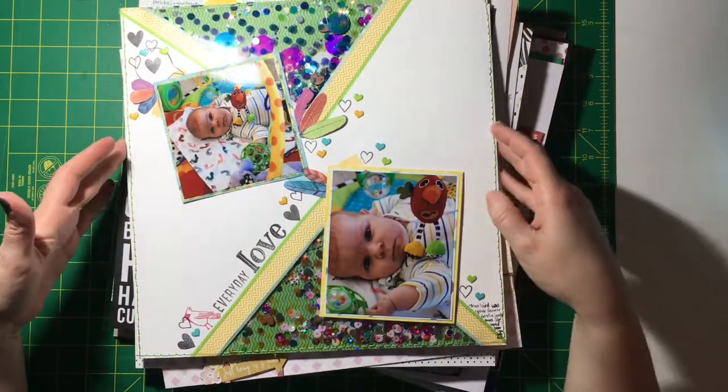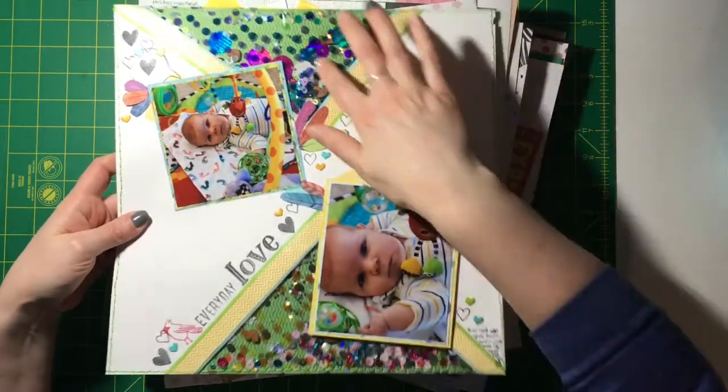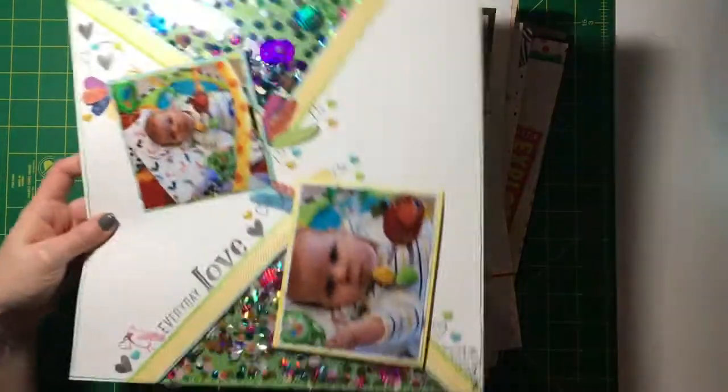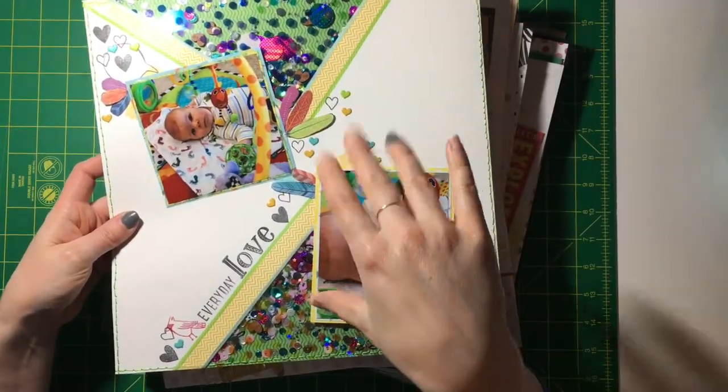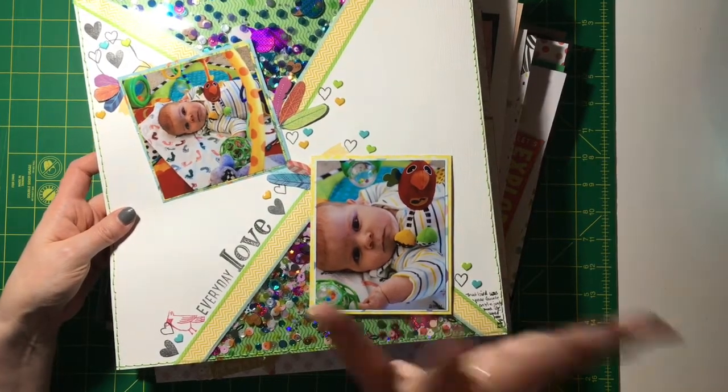This is one of my favorite layouts I did. I made 2 giant shaker pockets. This is one of the Scrabble Sundays for our paper issues. So I made 2 giant shaker pockets and used up a bunch of sequins. This is in my Use Up the Things YouTube video.